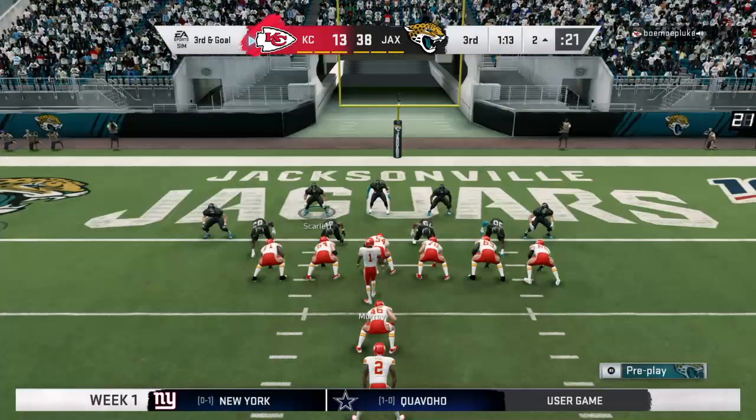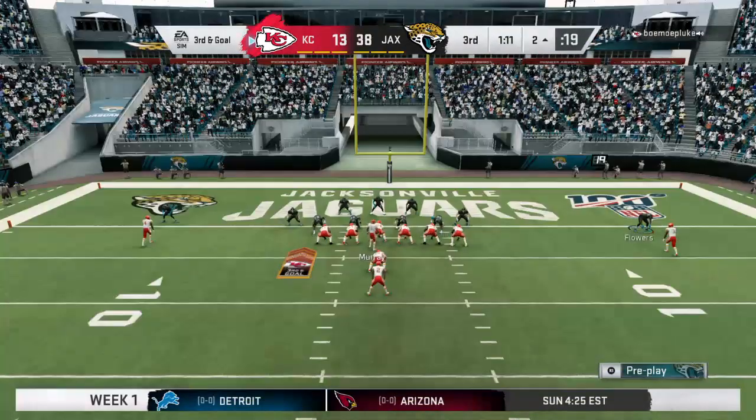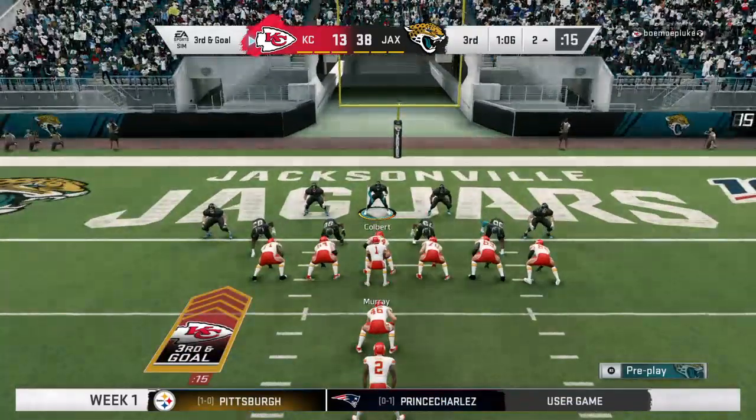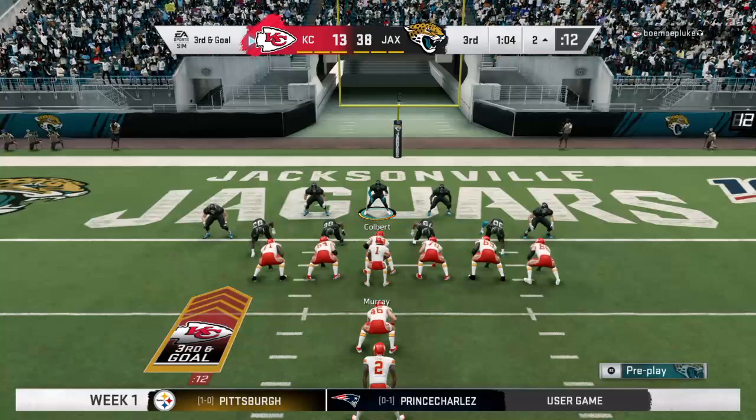Got to figure this is one they need here on third and goal. Quick the edge, quick the edge. Come, come. Watch twist, watch twist.